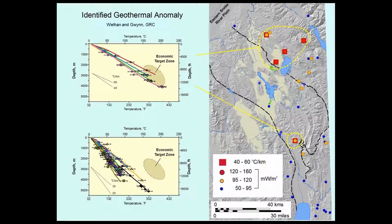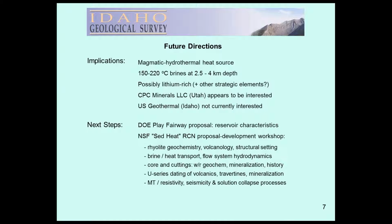So the bottom line is that we've got an area here of over 100 square kilometers in which heat flows are in the 120 to 160 milliwatt per square meter range, and with fluids of these temperatures occurring at depths of between 2.5 and 4 kilometers.